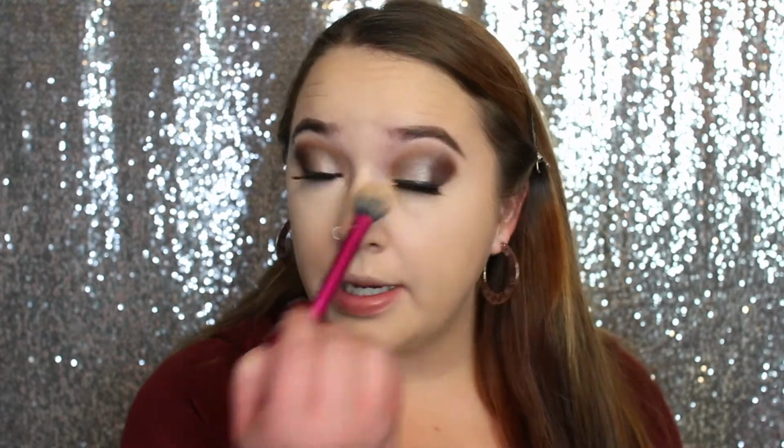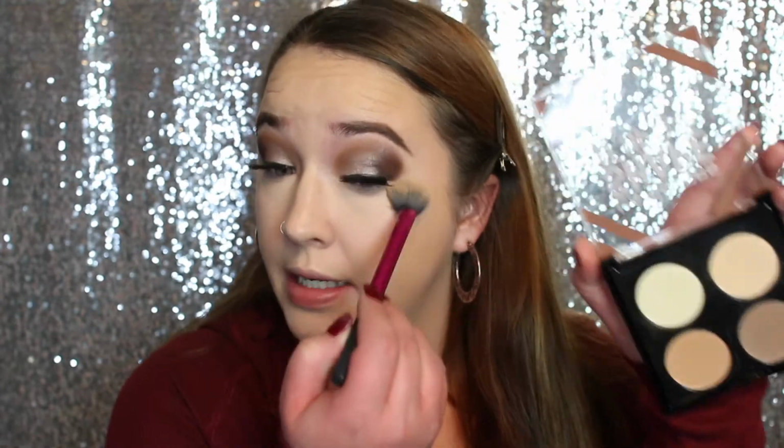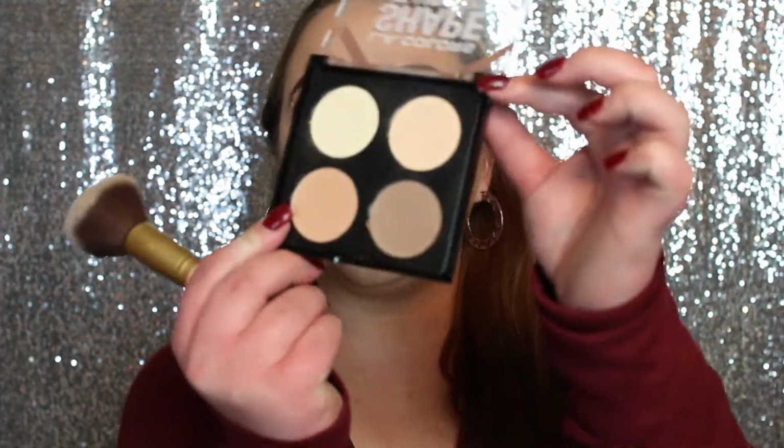This palette is a really nice little compact palette. You have your bronzing shades and you also have your highlighting shades as well. If you're a beginner, or even if you've been doing makeup for a while and don't like to splurge on higher end, this is definitely a nice palette. And then I'm going to take this second shade to set the rest of my face. And I'm telling you guys, when I did this yesterday, because I used all the same products, of course, this stuff really works. Especially this little contour palette is really, really nice.